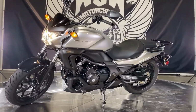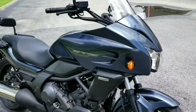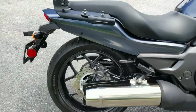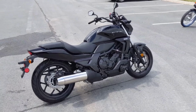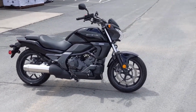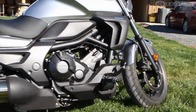Today, it's still possible to find brand new CTX 700s in some dealership inventories, even though they have been out of production for years. That slow turnover speaks volumes. While a handful of owners do appreciate the bike's comfort and ease of use, most dealerships would agree that the CTX 700 was a well-intentioned experiment that simply never found its audience. It's a prime example of how a motorcycle can miss the mark when it tries to be too many things at once.